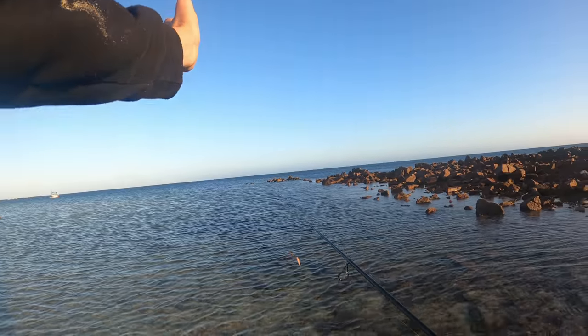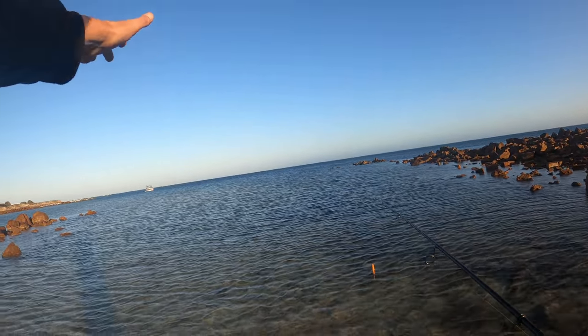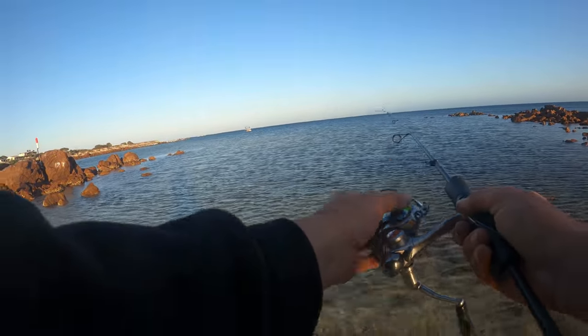But anyway, we're going to focus on some of these weed edges, which you may or may not be able to see. There's a sandbank over here with a deeper part to each side, so I'll be focusing on the drop-offs of each side of that sand flat. And that's where we'll look for the whiting.